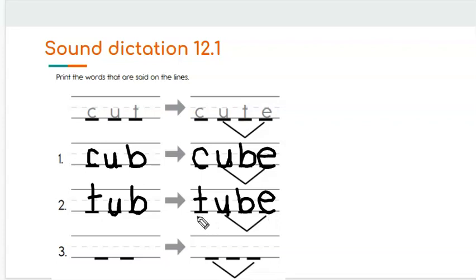Let's read our new word. Tube. Tube. One more. Write the word us.